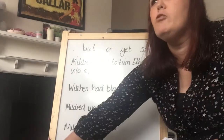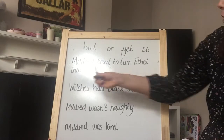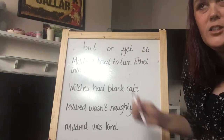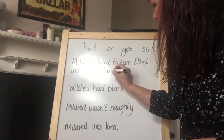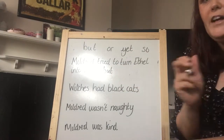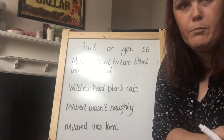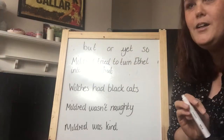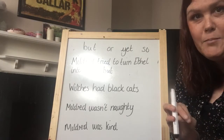Okay, so Mildred tried to turn Ethel into a frog. Now, I'm going to extend this sentence using the connective but. So, but, oh no, I've forgotten something. Can anyone see what I have forgotten? You're right, I need to make sure that I add my comma before I put my conjunction in, but. So, Mildred tried to turn Ethel into a frog, comma, but can anyone remember what actually happened? Yeah, she turned her into a pig by mistake, didn't she?